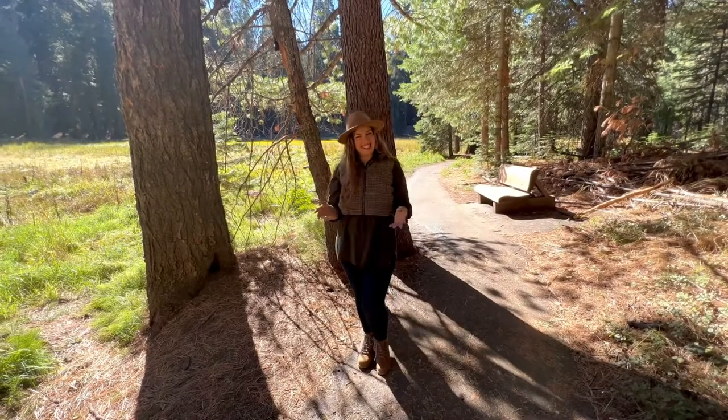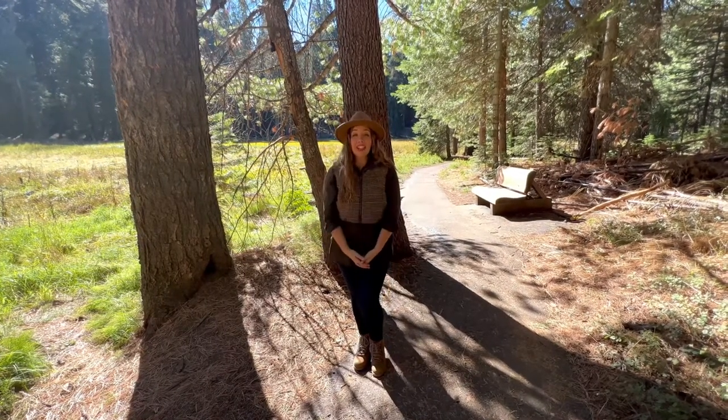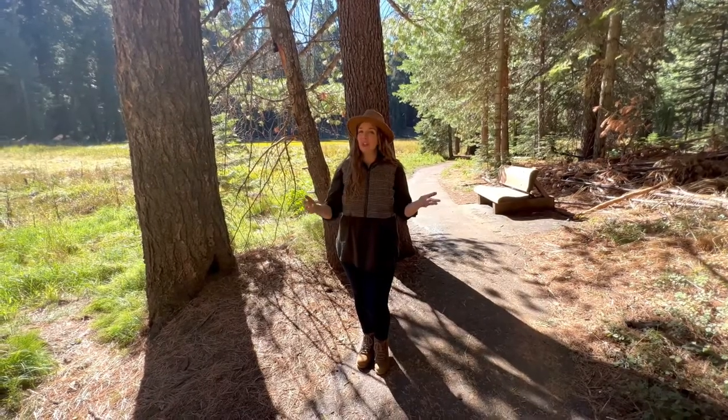When you finish this easy hike, consider crossing to the other side of the road and walking the Hazelwood Meadow Trail, which is another nearby gentle trail leading to more giant sequoias.